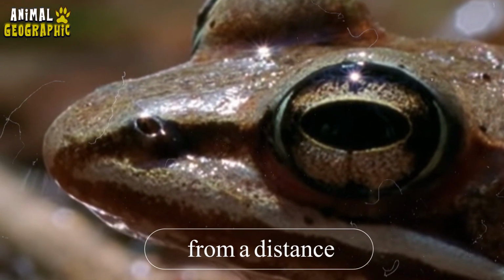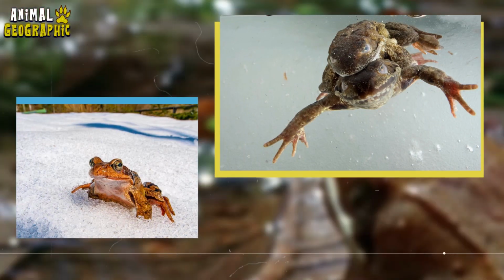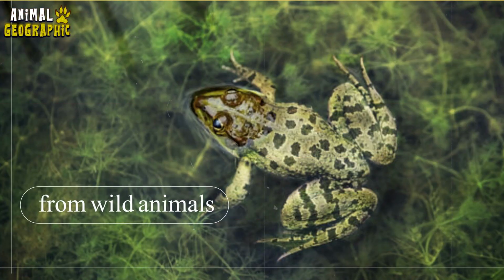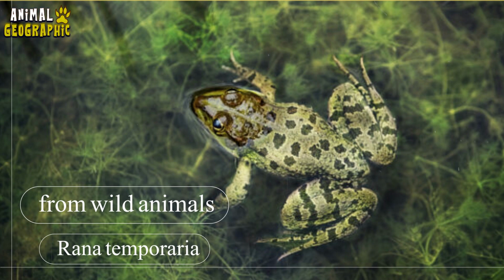It may be trapped between the ice for 9 months without dying, entering a phase called winter hibernation. It has abilities similar to a chameleon. It can lighten or darken its skin tone to hide from wild animals. It is the most famous frog, Rana temporaria.